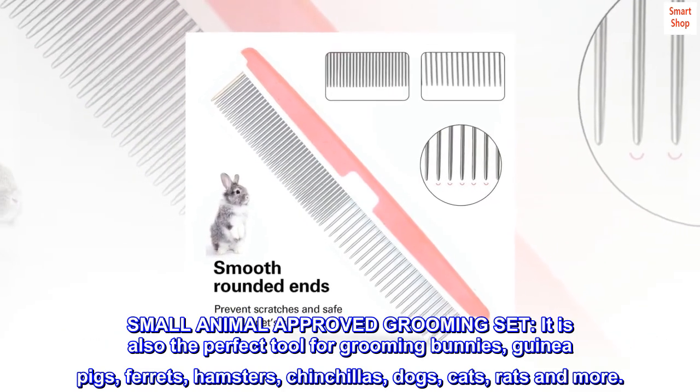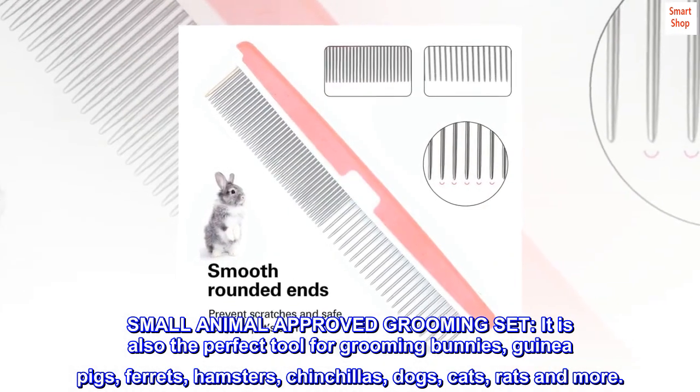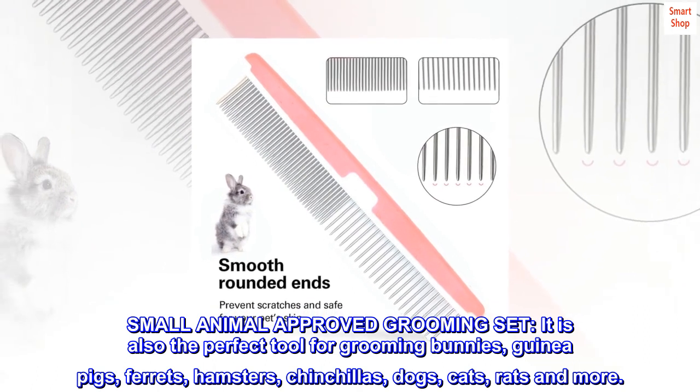Small Animal Approved Grooming Set. It is also the perfect tool for grooming bunnies, guinea pigs, ferrets, hamsters, chinchillas, dogs, cats, rats and more.